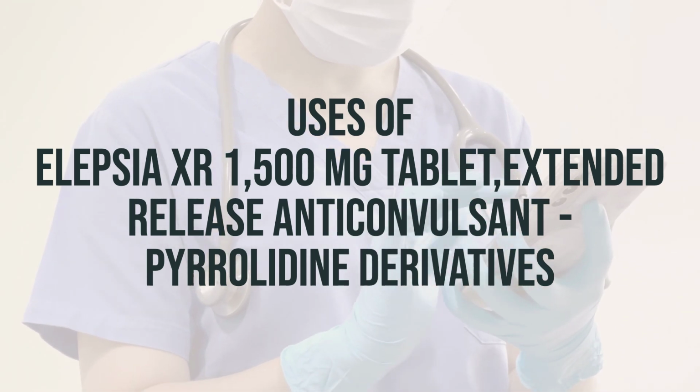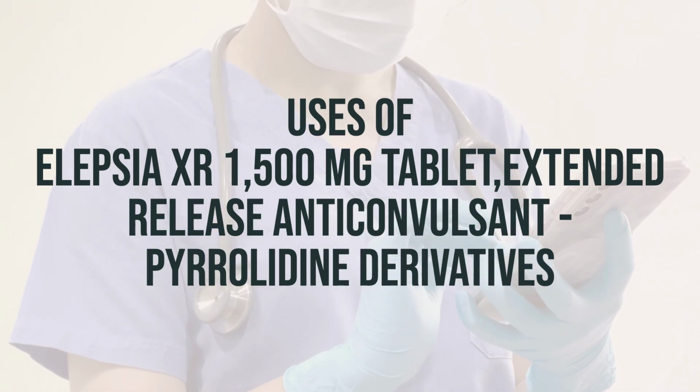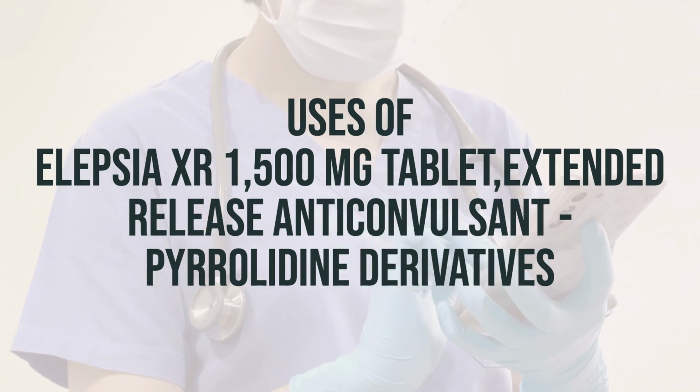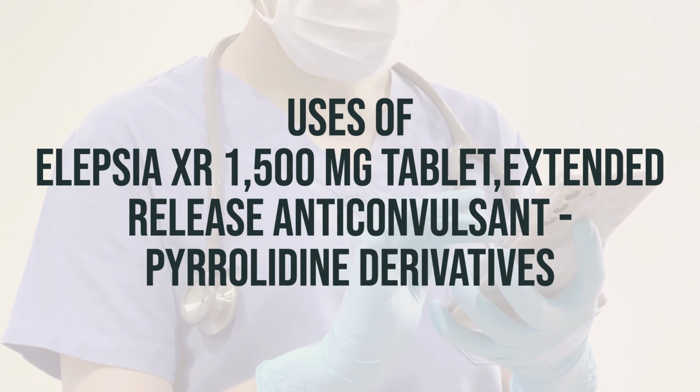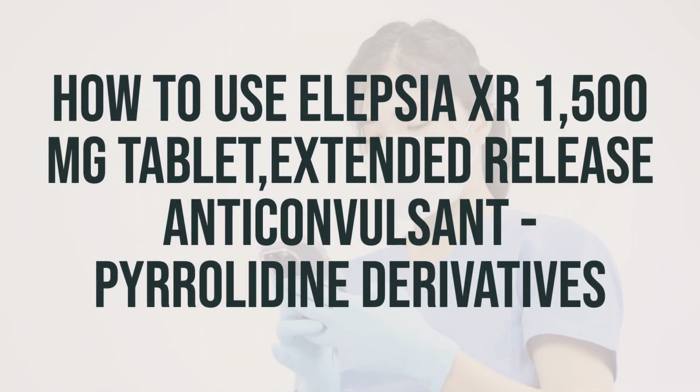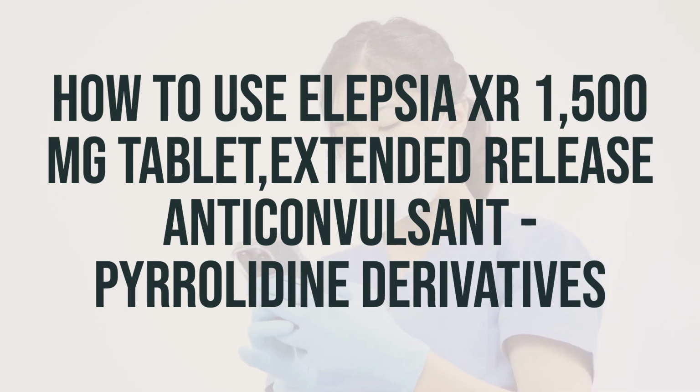It is best to take this medication at the same time each day to maintain a consistent level of the drug in your body. Always follow your doctor's instructions for the proper dosage and timing of Elepsia XR. Before starting to take Elepsia XR 1500 mg tablet, it is important to read the medication guide and the patient information leaflet provided by your pharmacist. If you have any questions, ask your doctor or pharmacist for more information.